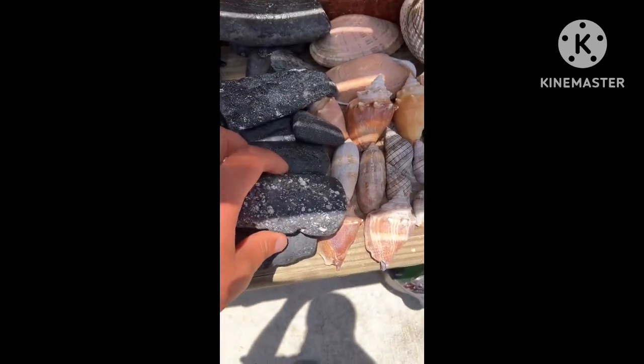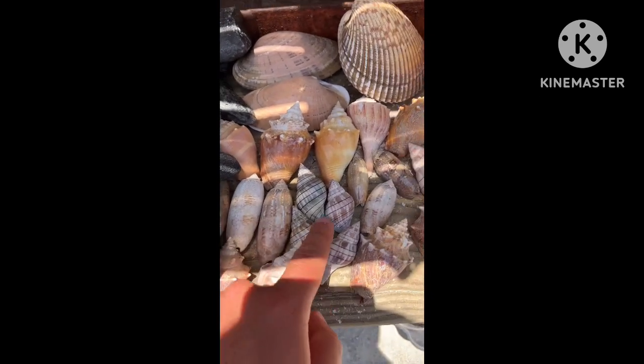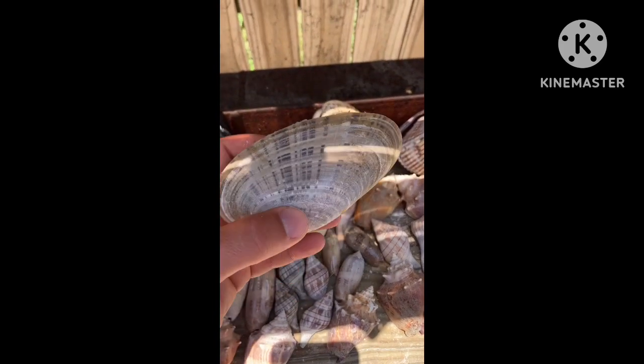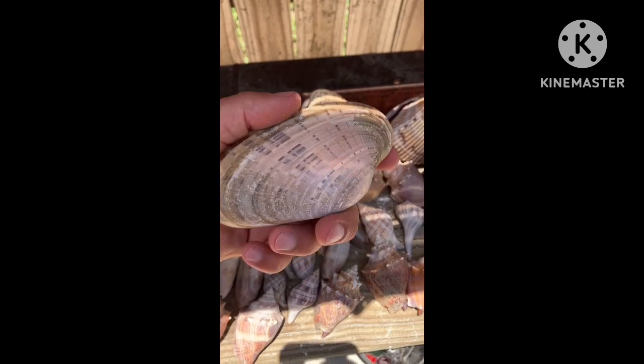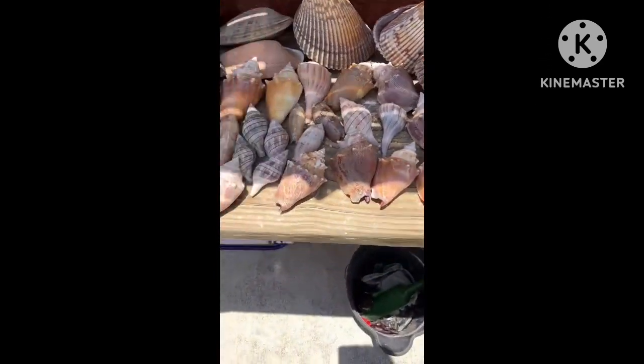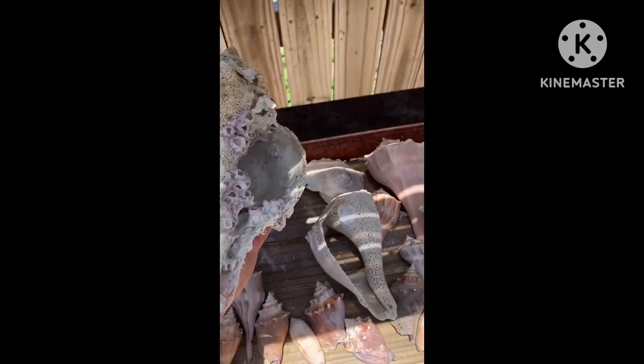smaller pieces here. Got a bunch of lettered olives. Like I was showing you inside, the one that I had, a banded tulip, fighting conchs, clam shells. These are really pretty. Got the giant cockles right here. Some more of the fighting conchs down here. Another lightning whelk. Got a nice horse conch right here.